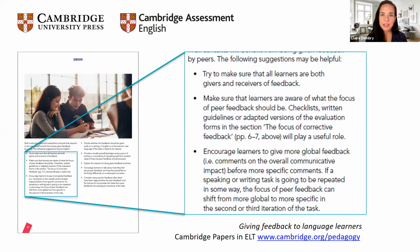And this particular page here is from giving feedback to peer feedback. So learners giving each other feedback rather than you as the teacher giving them feedback. And I've just pulled out a tiny bit here just because we haven't got time to read everything. So there's just a little bit here just so you can see there are really practical steps and interesting things that you can do in your class.